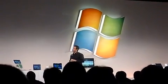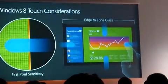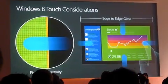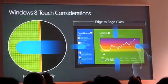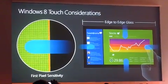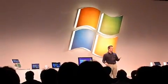Touch is another element that's really important. I showed you all of the software-based edge detection that we're doing that runs the Windows UI. The edges of the screen become very important. And we're doing that by paying attention to the first couple pixels around the screen so this experience works. So as a result, sensitivity matters.